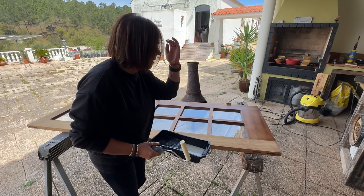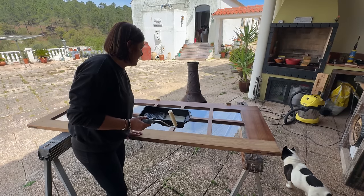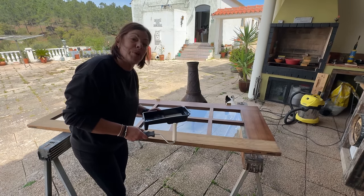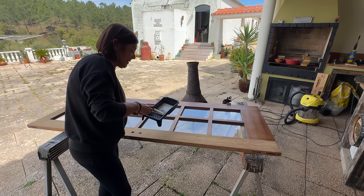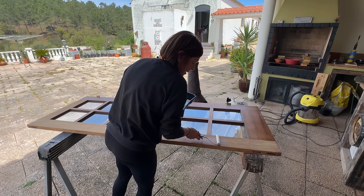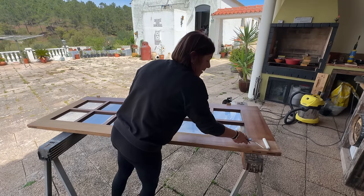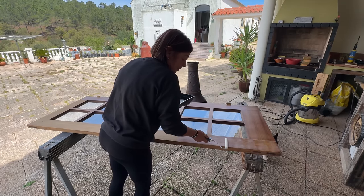Yesterday I cleaned the other side of the table, and now I've started to put some polyurethane on it, but forgot to press the button, so I'm halfway there on this side. And here we go. It's quite a nice colour wood, which is lovely.